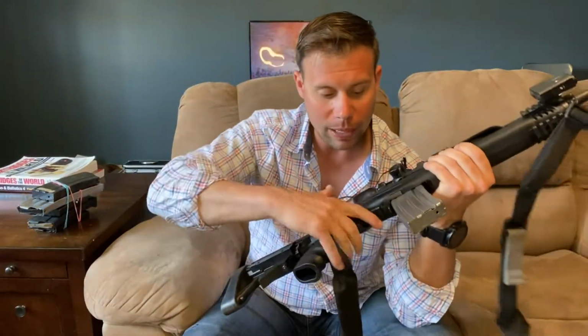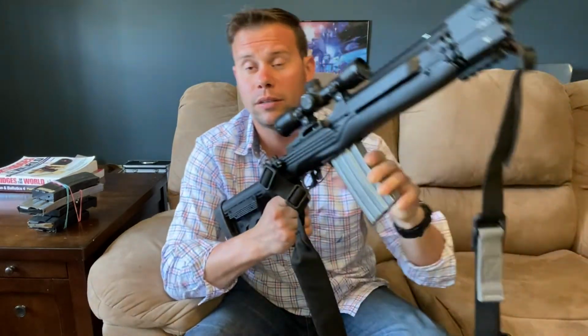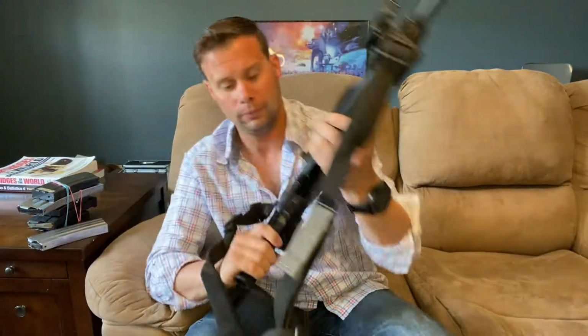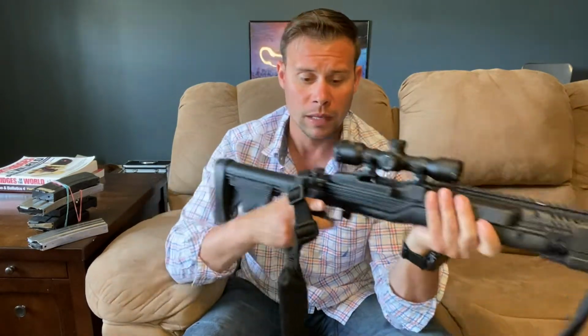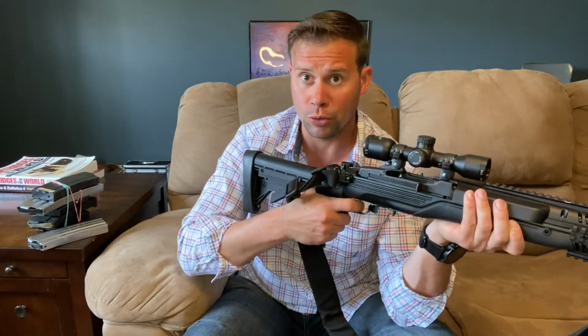Now, coming back to our safety, it is located in front of the trigger guard. This is something that gives a lot of people some cause for concern, but it's set up very similar to how the M1 Garand was set up. A lot of people become very concerned whenever you're taking the weapon off safe and your finger is already in the trigger guard.